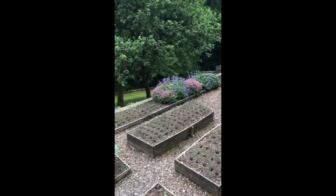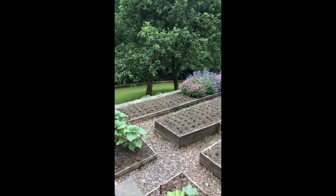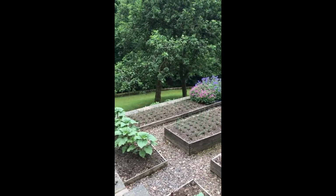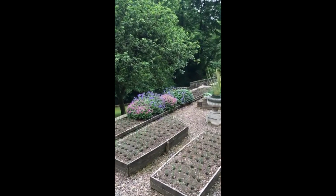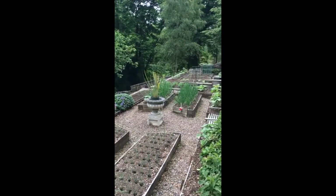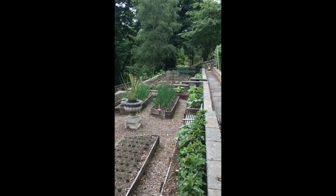And you see our leeks. We always grow sunflowers in the wall garden just because we like them. We tend to grow the dwarf varieties, so we don't need to stake too much. And a few geraniums just to brighten up things as the crops start to grow.